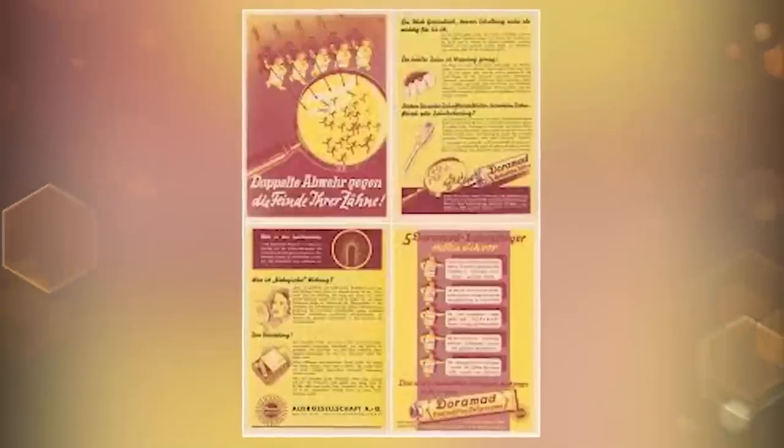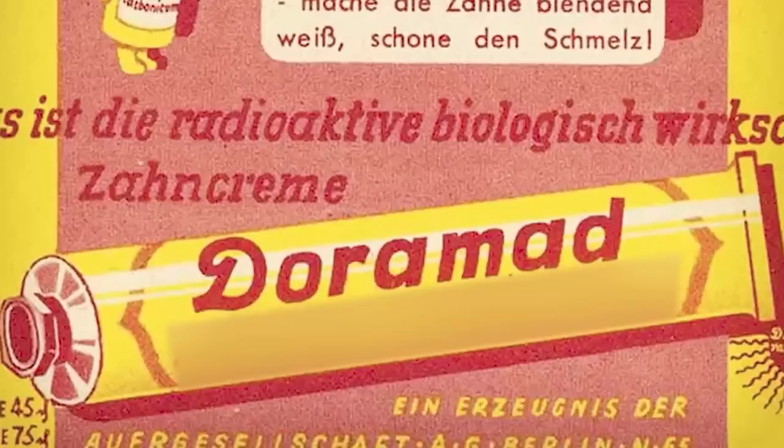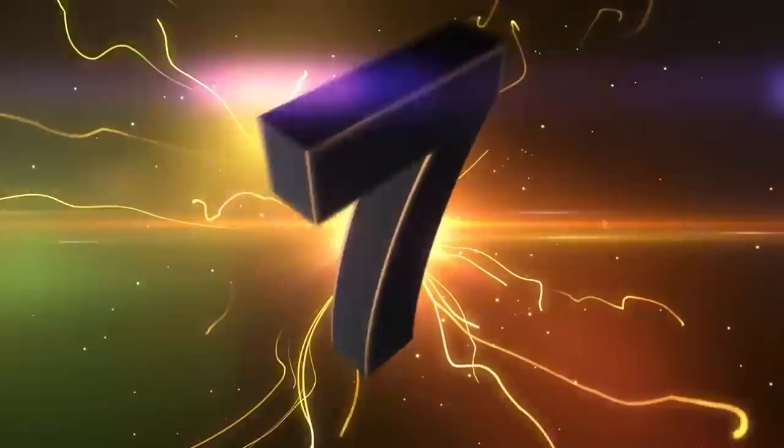Okay. These cells are loaded with new life energy. The bacteria is hindered in their destroying effect, leaving behind a pleasant, mild, refreshing taste. Yummy. Its radioactivity was low in comparison, but the fact that this existed once, not too long ago, is just wild to me. Good gums don't bleed, they actually glow. What would their slogan be today? Doromad, accelerate your breath.